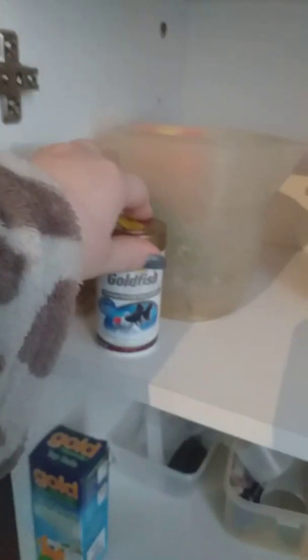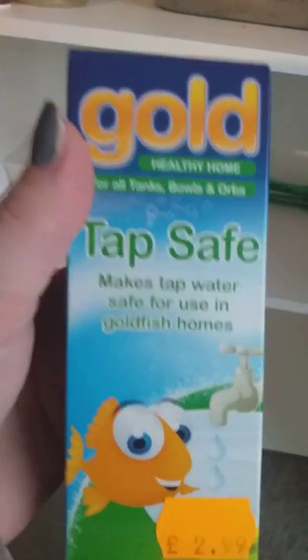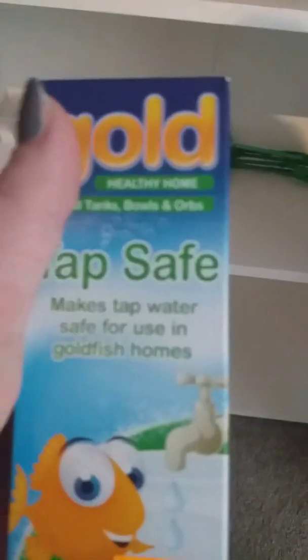So in this cupboard is where I keep absolutely everything. So this is my goldfish food. This is the one that I've had to buy because my normal one is out of stock. Normally I buy the AquaSafe. This is Tap Safe by Gold. It is relatively cheap. It still does the job, but it takes 5 caps for 1 8-litre bucket. So it does do the job, but you just use more of it.